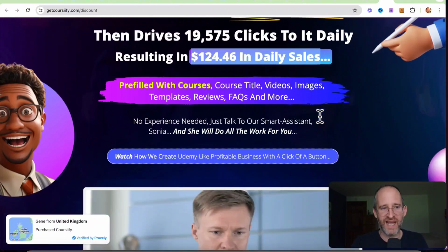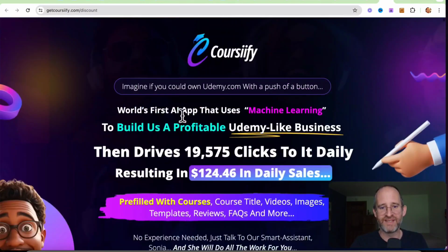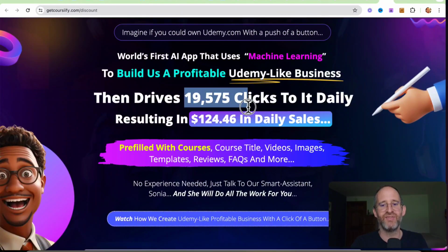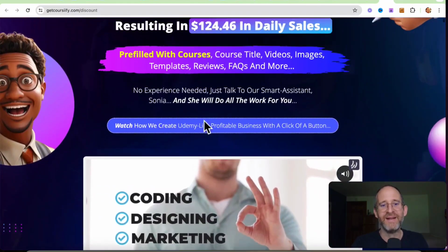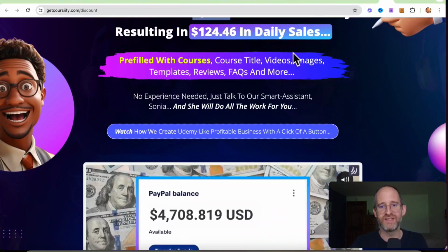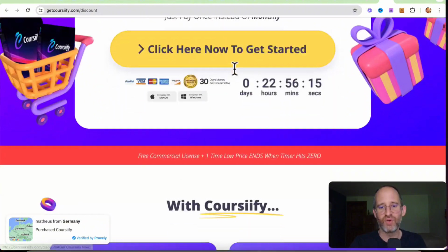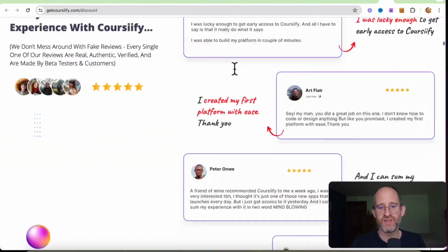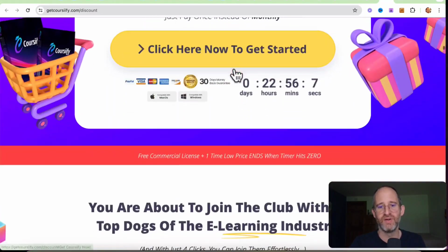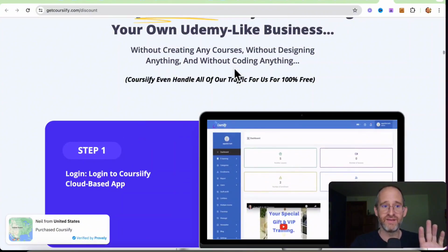So they brought that number down a little bit here. But here's the thing. Don't expect that you're going to buy this and it's automatically going to start sending you 19,000 clicks. If you're getting 19,000 clicks to it daily and you're only making $124, that's really, really bad, by the way. Anyways, it pre-builds it with courses, course title, videos, images, etc. So essentially it will make an e-learning site for you automatically, but again, these income shots, I don't believe them whatsoever that you can actually magically start making money. But I believe that you can make done-for-you courses with it.